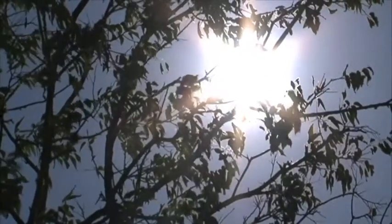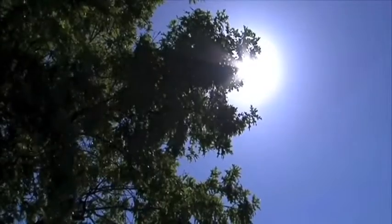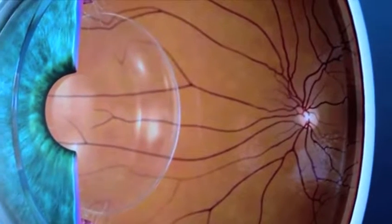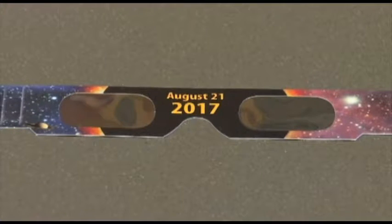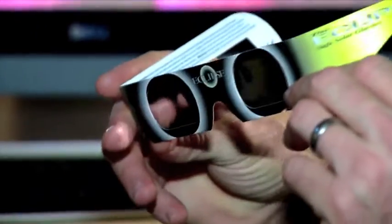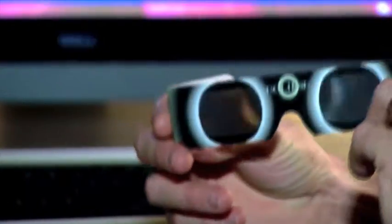Dell explains the effect is like burning a piece of paper using a magnifying glass in the sun, but instead of paper, you're burning your own retinas. He warns if you're using eclipse viewing glasses, make sure they're the real deal. "When the glasses are on, extremely bright light and a muted sun should be the only things you see. You shouldn't be able to see anything else in the room with those glasses on. If you can, then they're not legitimate."